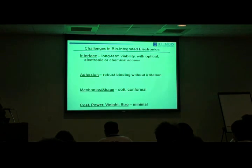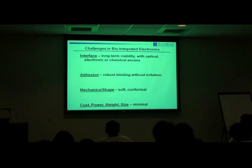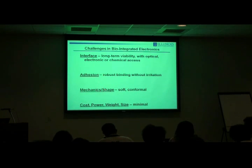Okay. So if you think about those indwelling and non-indwelling electronic systems, the challenges really are in the interface. How do you do it? Long-term viability, but you still need optical, electronic, chemical access. How do you make things stick without irritation? Mechanics and shape are important here because they affect these two things. They also determine wearability. And then there's a whole host of DARPA-related metrics that would be important for ultimate commercialization of these kinds of systems. So, cost, power, weight, size, this kind of thing.